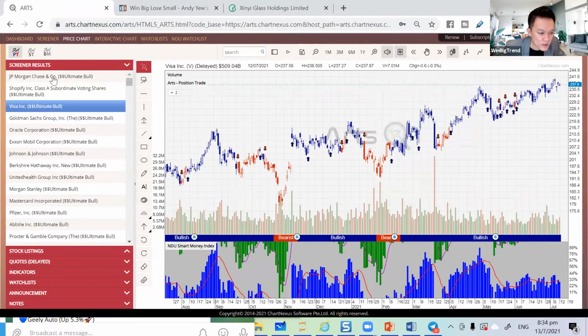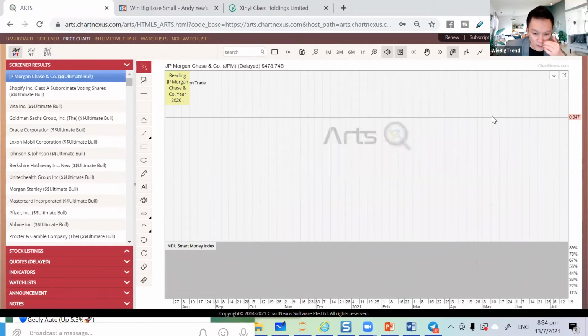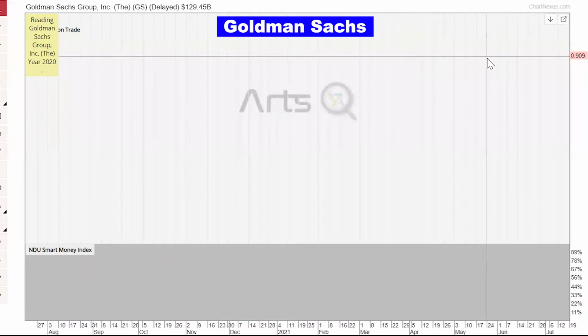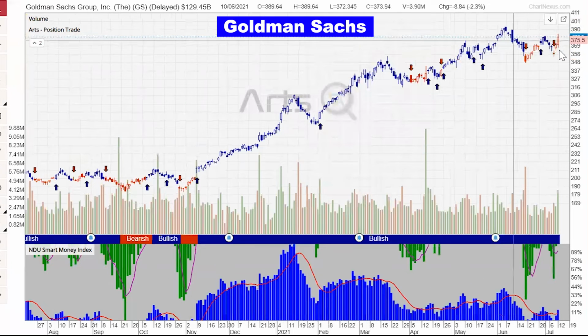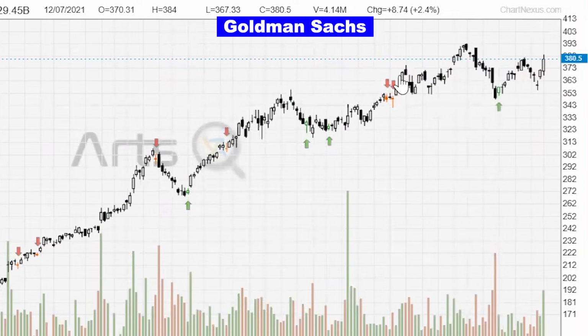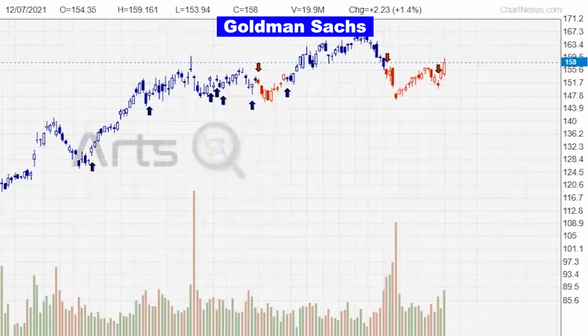So what you see here, JP Morgan, they start to come up already. Goldman Sachs, they start to move up already. Of course you see it's still red color. But actually previously there was a bottom signal. There is a bottom signal over here.